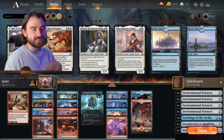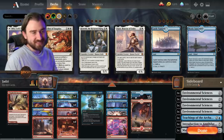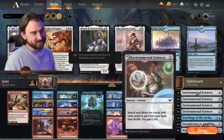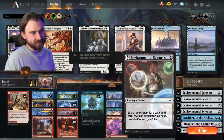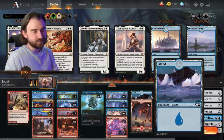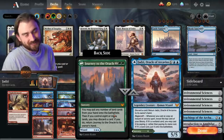And they've also changed the rules a little bit, so since we're playing in best of one now, we can only have 7 cards in our sideboard. So that's a little bit sad. So we can have a couple of lessons that we can find. In most cases, we're just gonna find Environmental Sciences. We're gonna search for a basic land card with this lesson, and we're gonna gain 2 life. So we're just gonna try to fish out all of the land so that we don't accidentally halt when we go off with Jadzi, essentially.